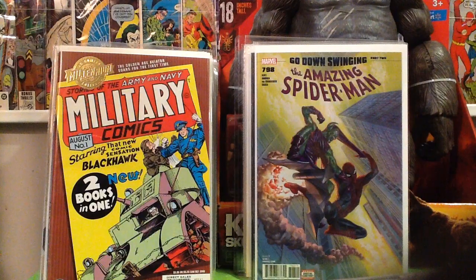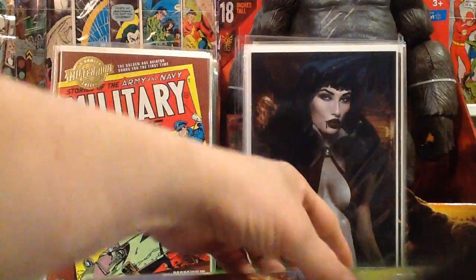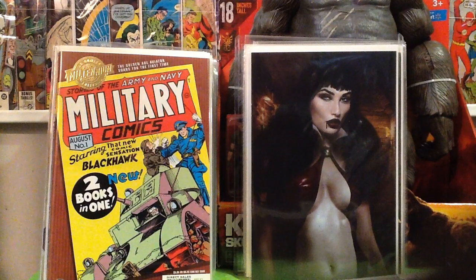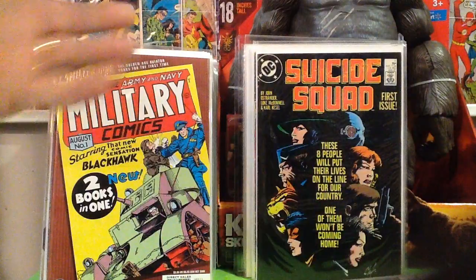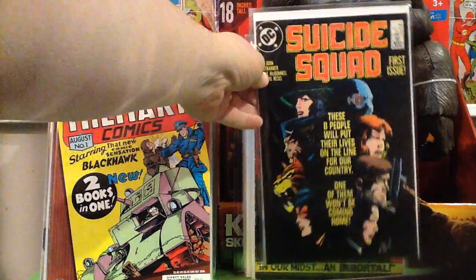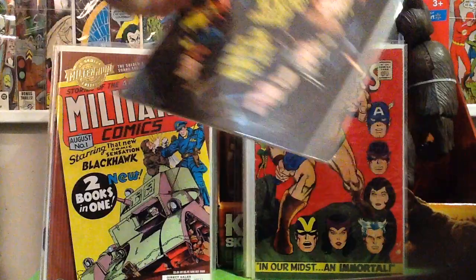And then he picked me up a copy of The Amazing Spider-Man 798. And then this is the book that he said he had for me. He saw my video where I had shown this, that I was looking for the Virgin cover to it. And he said, hey, I got this for you. So that was awesome. He also threw in a Suicide Squad number 1. So that was really cool. It's actually an upgrade to the copy that I have.